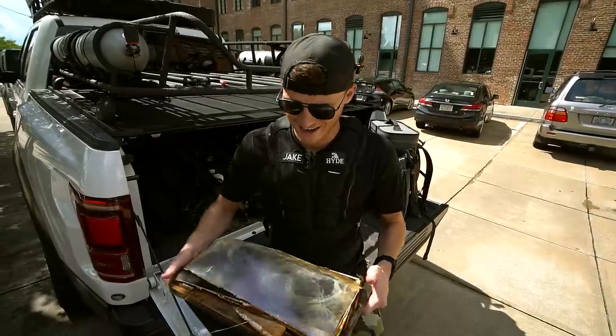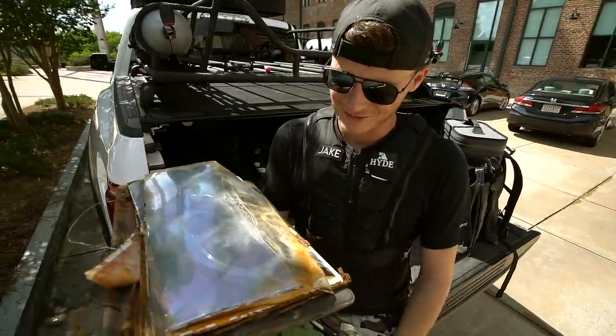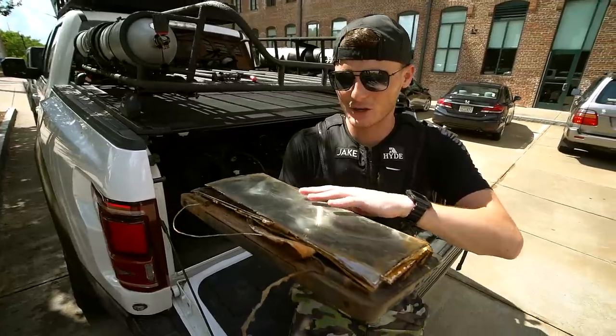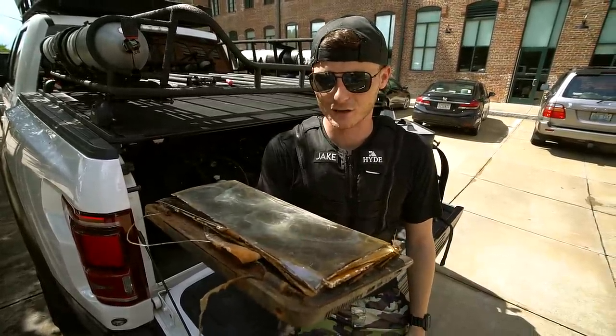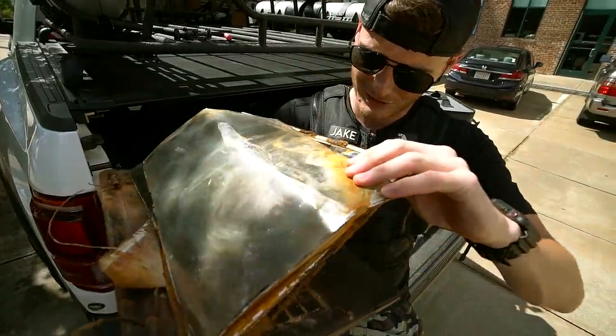We're back at the truck, and this is my favorite find of the day. We found an old laptop. I think it's an old Dell laptop. If you guys have an idea of why this ended up in the river, let me know in the comment section below. I personally think there could be some bad stuff on here and I just want to get rid of it. But this thing is just totally destroyed.